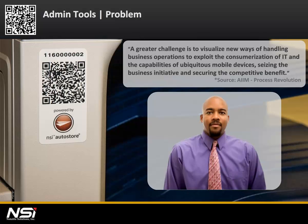Did you know a greater challenge is to visualize new ways of handling business operations to exploit the consumerization of IT and the capabilities of ubiquitous mobile devices, seizing the business initiative and securing the competitive benefit? Robert knows this. Robert is the IT director of a company with offices throughout the U.S. With the high demands of IT and large numbers of printers, Robert has to be smart about deploying print solutions.